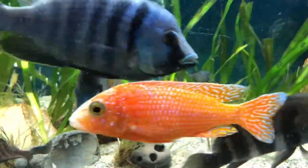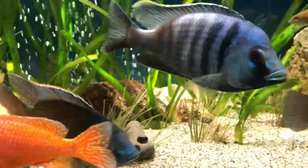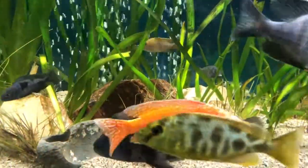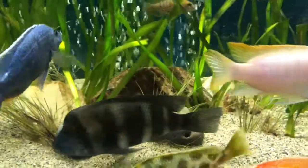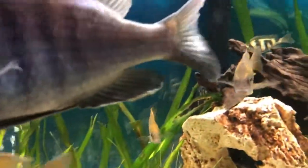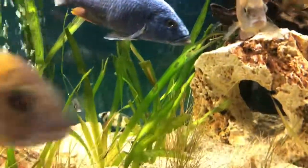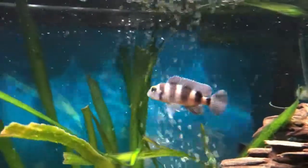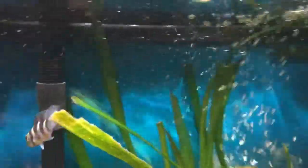Then I've got a 5-bar Tricolor, otherwise known as a poor man's Frontosa, and he is somewhere. Ah, there you go. Thank you. Come on, come move there. No, come on. There you go. He's up there. Okay. See, he again kind of hides. Oh, very nice. Runway, turn, runway. There you go. Good job.